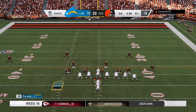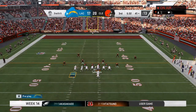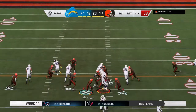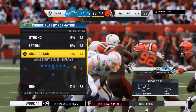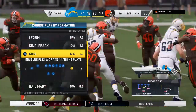Here's 2nd and 5. Watch safety creeping. Now a first carry for their fullback. And he's going to get hit at the line of scrimmage and driven backwards. They'll say no gain on the play there, and now it'll be 3rd down.